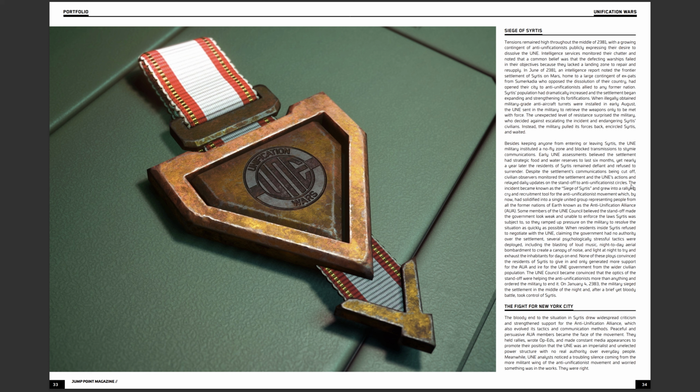The incident became known as the Siege of Syrtis and grew into a rallying cry and recruitment tool for the anti-unification movement, which by now had solidified into a single united group representing people from all former nations of Earth, known as the Anti-Unification Alliance, AUA.